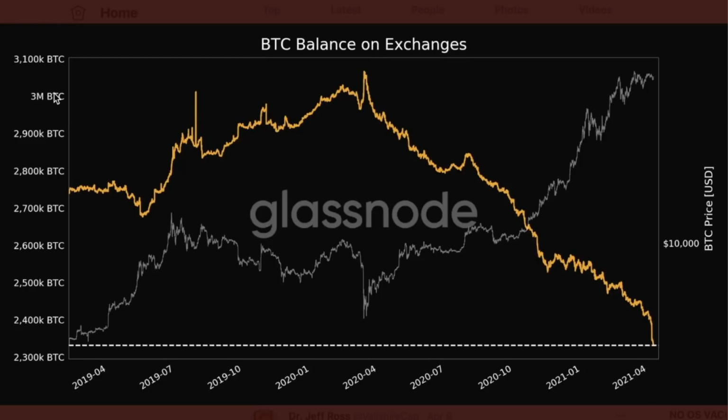Okay, since the beginning of 2020, in the orange is the number of Bitcoin, which was over 3 million BTC in early 2020. On Binance, on Kraken, on Coinbase, all these other exchanges had a total supply of 3 million in total. Okay, and it's been decreasing for the last few months since the beginning of 2020. We can see in April now it is decreasing also very, very fast. And the Bitcoin price is having a nice increase, but it's going sideways at the moment.